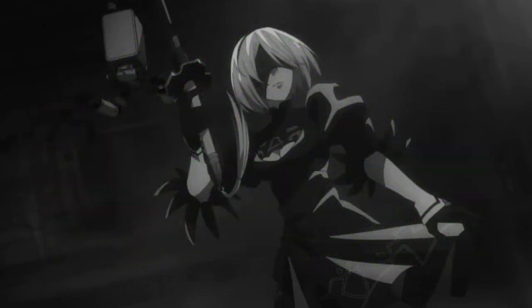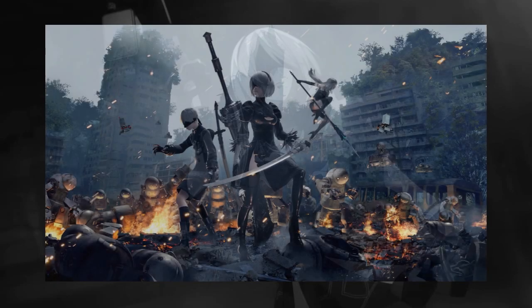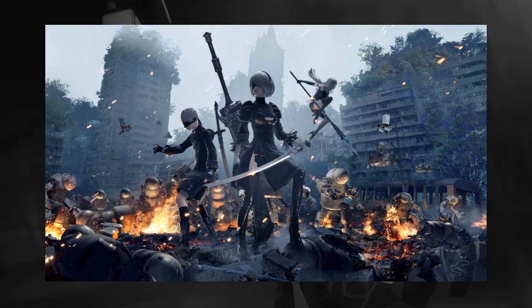this January. Now then, let's begin by looking at NieR Automata, the game. This action RPG was developed by Platinum Games, creator of some spectacular action beat-em-ups, like MadWorld, Metal Gear Rising: Revengeance, and of course, Bayonetta.